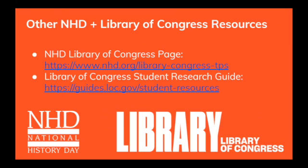And they also have some amazing guides, Keith talked about the guides. There's one particular for student research. Check that one out, not just for your students, but also for you if you're a first-time LOC searcher. It has a great breakdown of how the search works, how primary sources work, what the difference between primary and secondary is, that whole conversation is kind of enveloped in that one guide there.